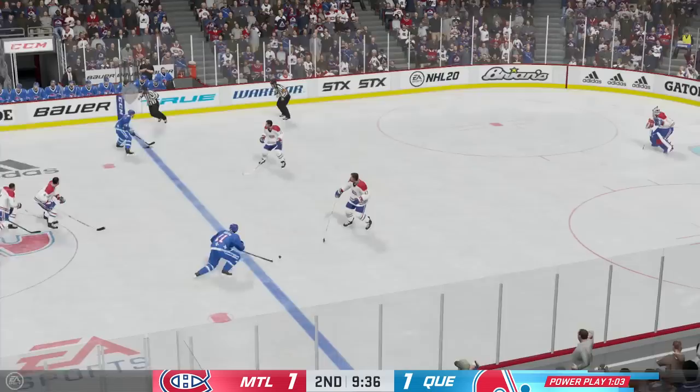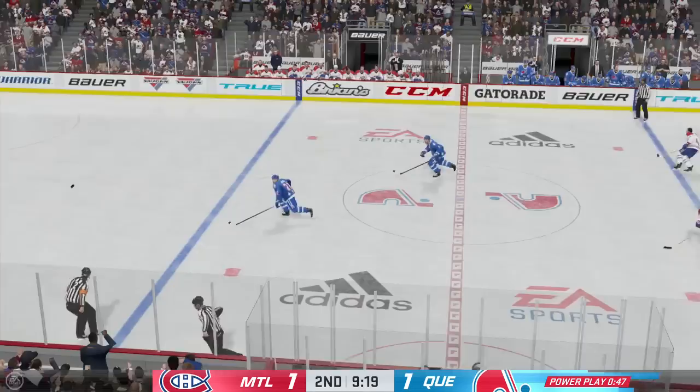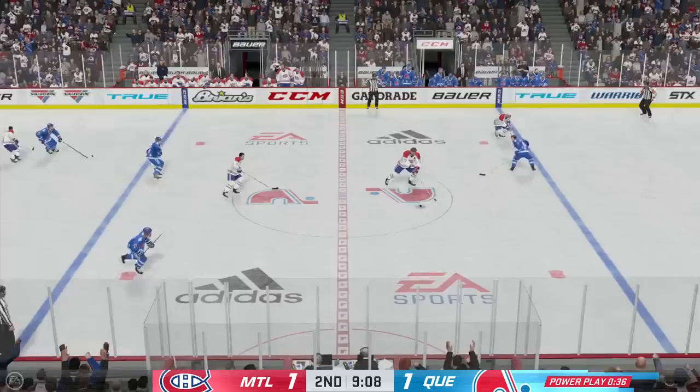Here's a shot. Nothing. Quick pass to Sakic, and that's blocked. Takes the puck as the clock ticks down on the penalty kill. Gets it out of his own end, from their own end, as they get a fresh set of legs here for this man advantage. Just a great defensive read there.